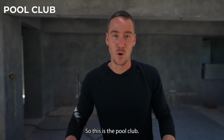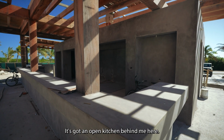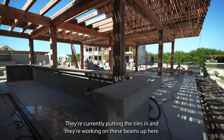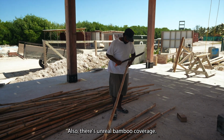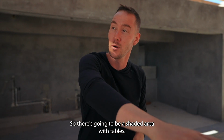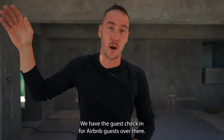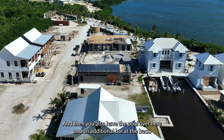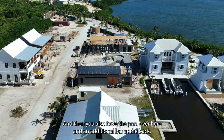So this is the pool club. I'm standing actually at the bar. It's got an open kitchen behind me here. They're currently putting the tiles in and they're working on these beams up here. Also this unreal bamboo coverage. This is gonna be a shaded area with tables. We have the guest check-in for Airbnb guests over there, any of the homes that are being rented. And then you also have the pool over here and an additional bar at the back.